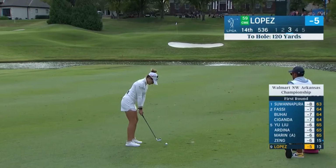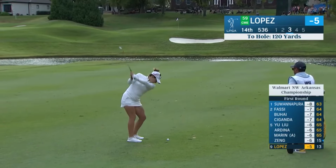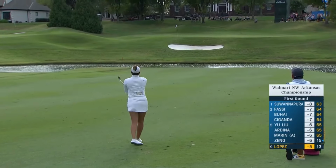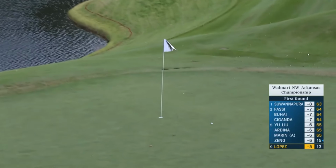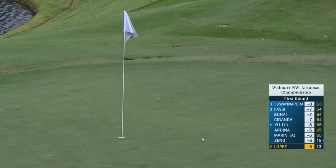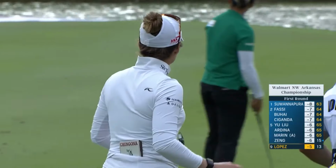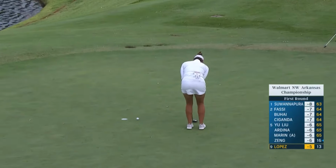Yeah, wind off the right. Lexi has already played and she missed the green left, pulled it from 132. This is 12 yards shorter for Gaby and right at the flag if it's the right distance. She has been flag hunting today. She's hit some really good iron shots so far. And it's a green that slopes from back to front.